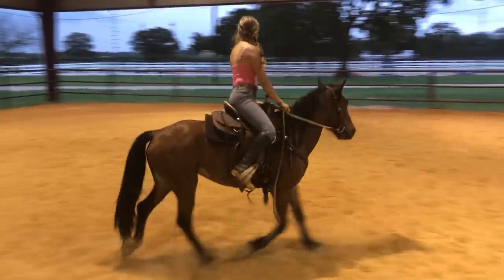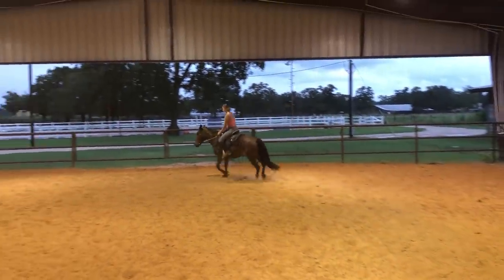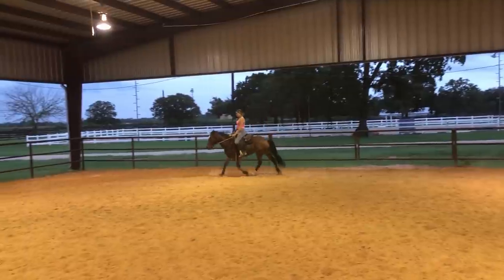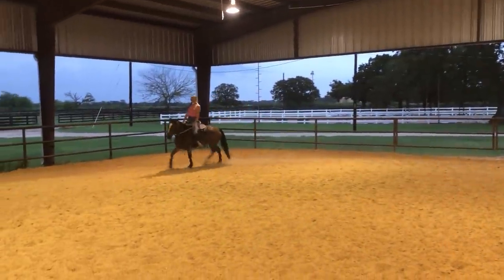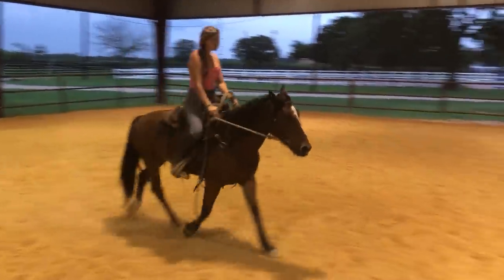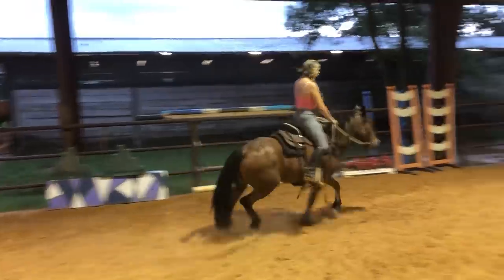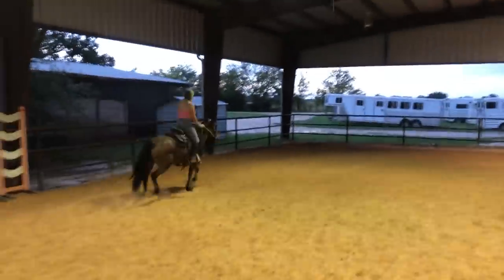She definitely has some moments of give and softness, so that's something super exciting. I'm working on her staying on a circle with just my leg cues, not so much needing my reins to turn her. So I'm really trying to help her with that outside leg.